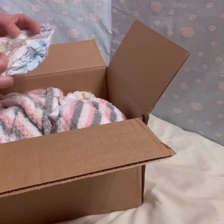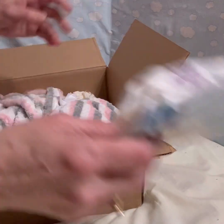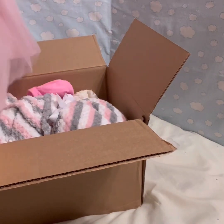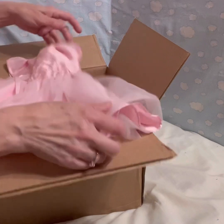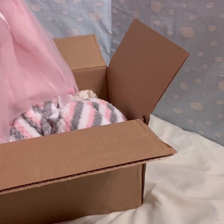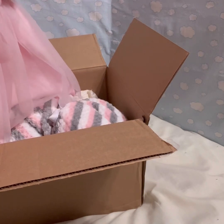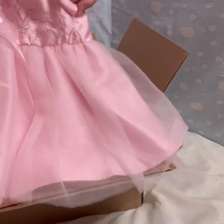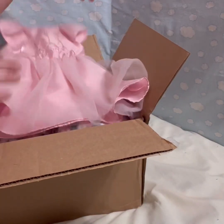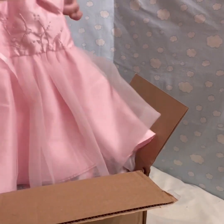So, we have, oh, look, a little Paw Patrol diaper. Cute. Purple. And, ooh, look at this. That looks like an Easter dress. That's beautiful. Thank you, honey. Look at this beautiful little pink dress she put in there. Oh, I don't want to say her name because not yet. All right, can you see? Let me raise this up just a tiny tad there. Okay. Isn't that beautiful?